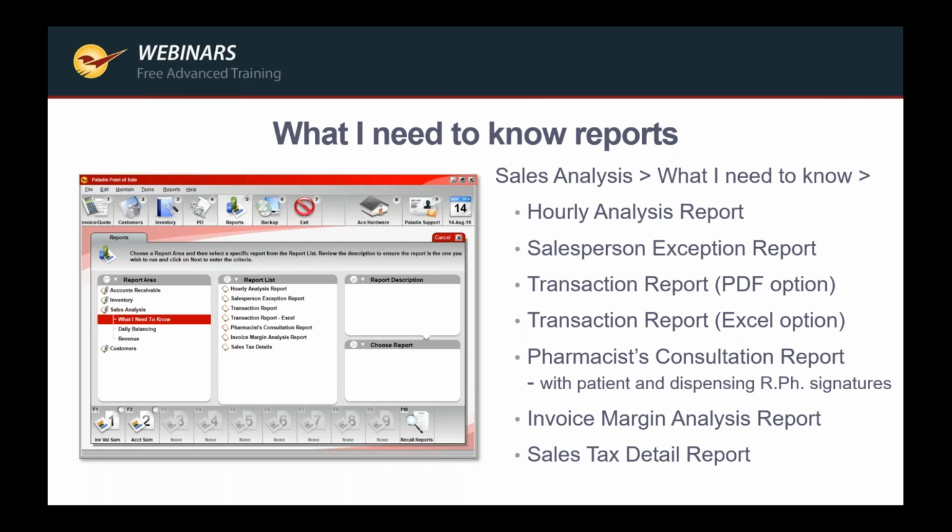And if there's any pharmacy listening and on the webinar, the pharmacist consultation report, obviously very important. Not only the consultation, but showing the signatures and all the information that's relevant to that is a very good report for them. Margins on an invoice level, we all know the benefit of that.